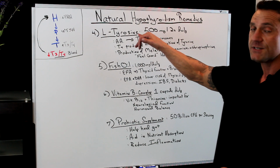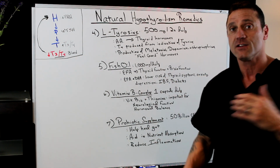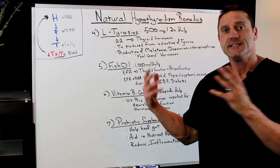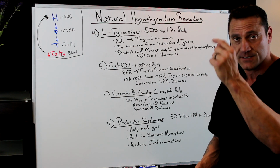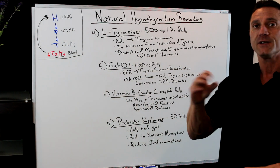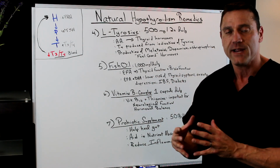Now, this L-tyrosine, 500 milligrams twice daily. What's unique about L-tyrosine is it's one of the special ingredients, along with iodine, that make thyroid hormones. So again, if you are hypothyroid, taking L-tyrosine will help with the production. Pair that up with iodine, and now you've got the ingredients for thyroid hormones. But also, it's involved with the production of melatonin, dopamine, norepinephrine. Those are all the feel-good hormones, which helps level off your brain.